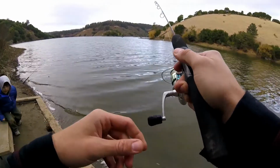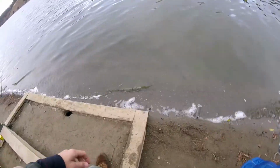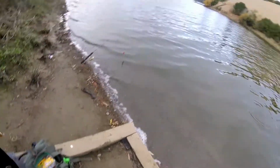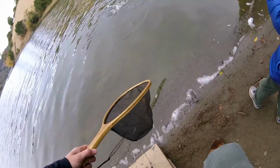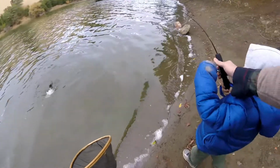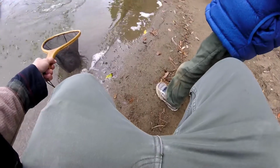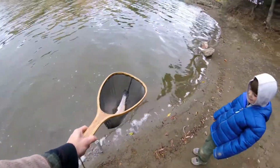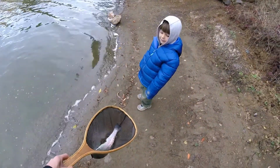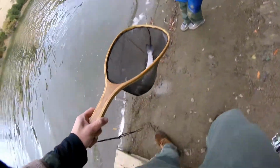Come here. Hold your pole up. Whoa. Up. You're gonna break your line. There you go. Keep doing it. Keep going. Reel more. Good job, buddy. Look at that monster. Nobody took that monster. That's cool, huh? There's your fishy.